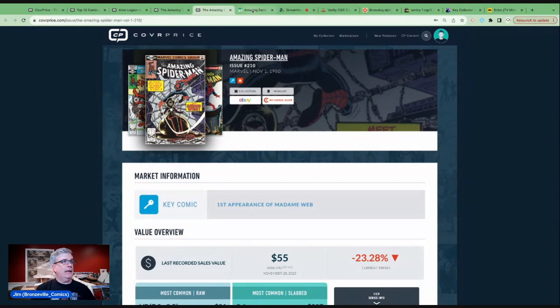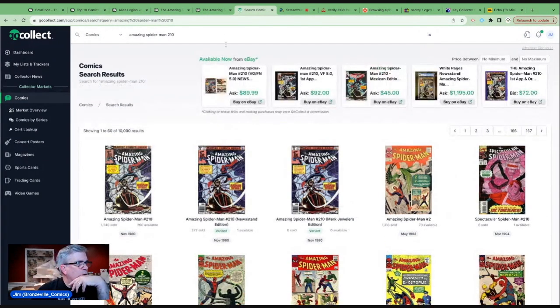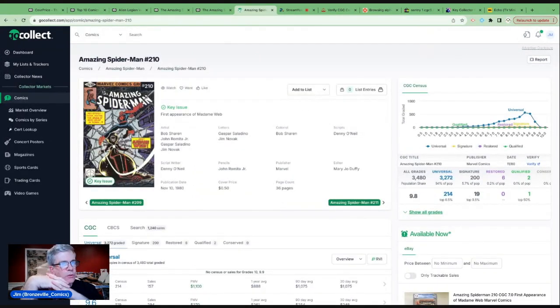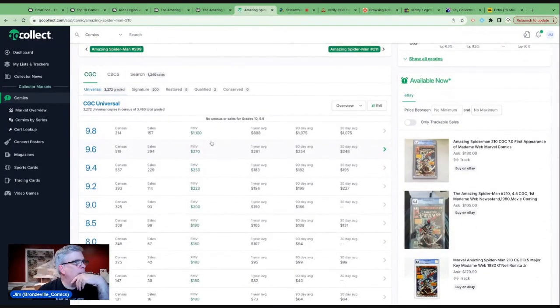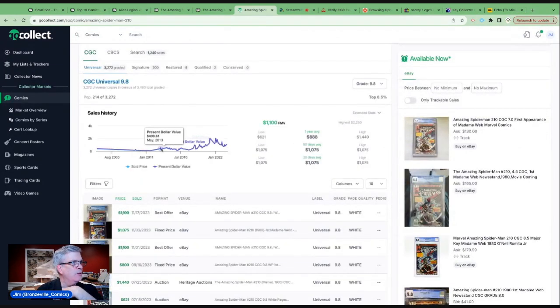That seems like a lot to pay, but let's look at the trend, and I'm going to look at the 9.8 just because there should be enough of them. We'll look at the census count. So we're going to look just at the regular, because there are 1,250 sold, 3,272 universal, only 6.5% in a 9.8. So the most common sold is a 9.6. Let's look at the 9.8 and the 9.6. Probably enough sales that we could make a generalization.